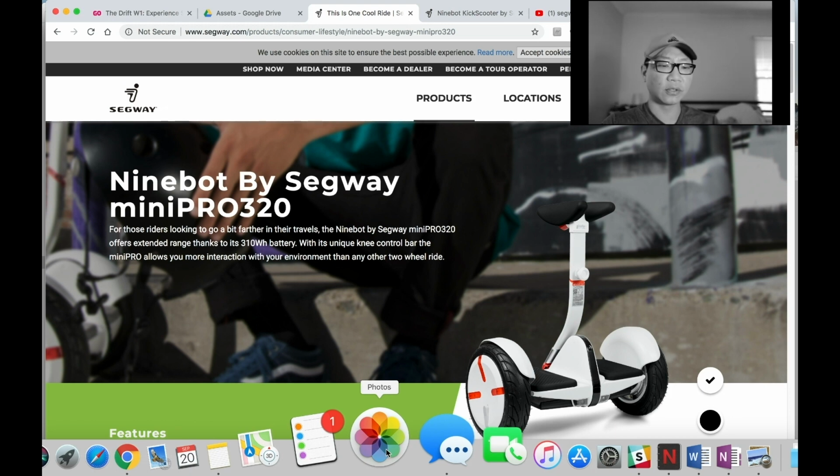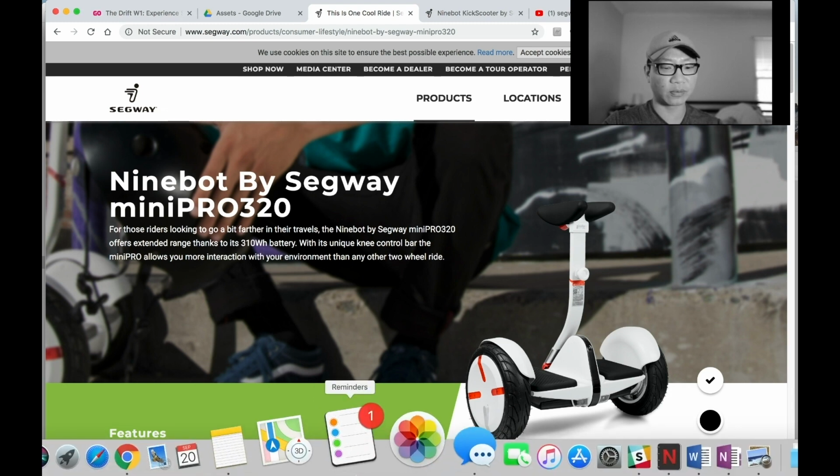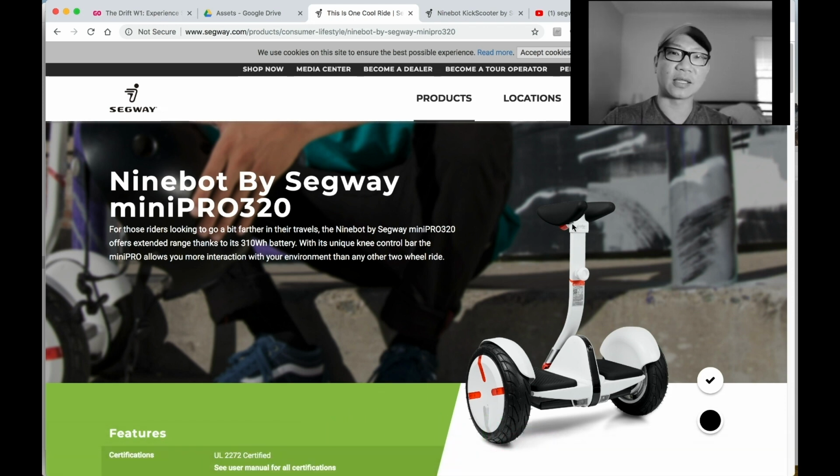Although I do have to warn you that Segway support for my 9bot has not been as great as I had hoped. I've had it for over a year now, and we're getting around the 2 year point, and it's not as good as you would think based on all the customer questions that they get on Amazon, which is exactly where I bought it.